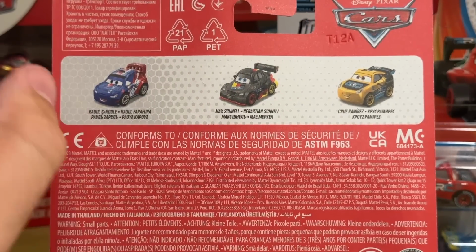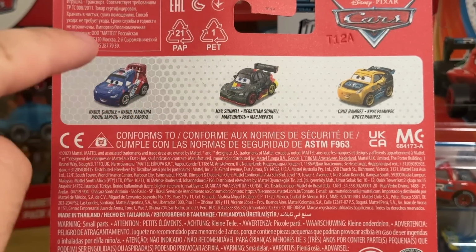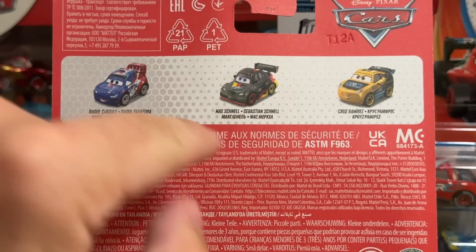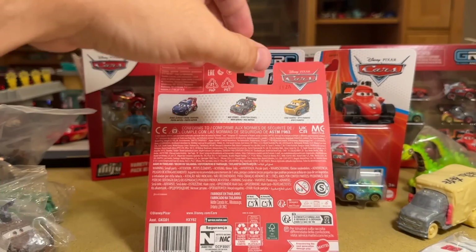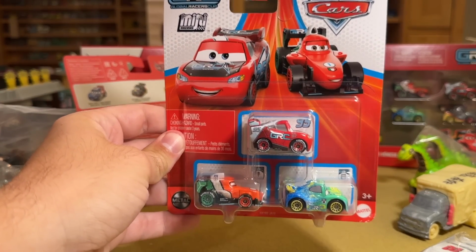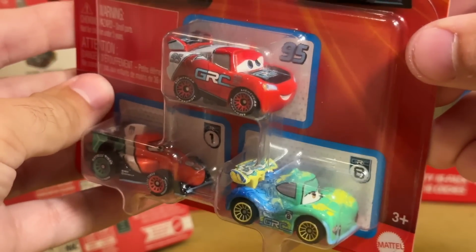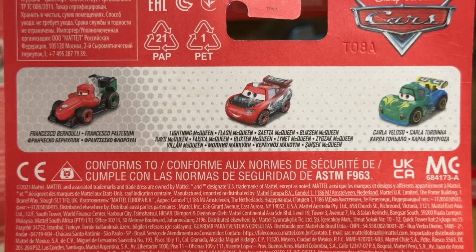You can see they got the names correct, and I mention that now because it'll come up in a moment where they don't get the names correct, but they do here. I also love how it's Sebastian Schnell. I love how the name changes so drastically for some languages. Then, of course, the McQueen, Francesco Bernoulli, and Carlo Veloso set here. So I think the only GRC pack I missed was Jackson, Miguel, and Shu Todoroki. Unfortunately, I missed out on them, but really no big deal. And I'll show you why in a second.